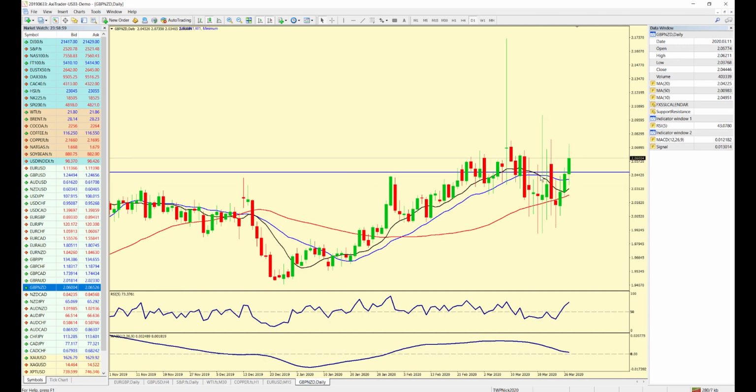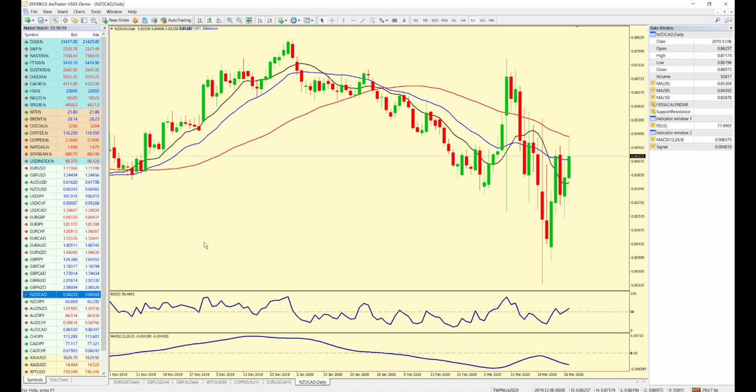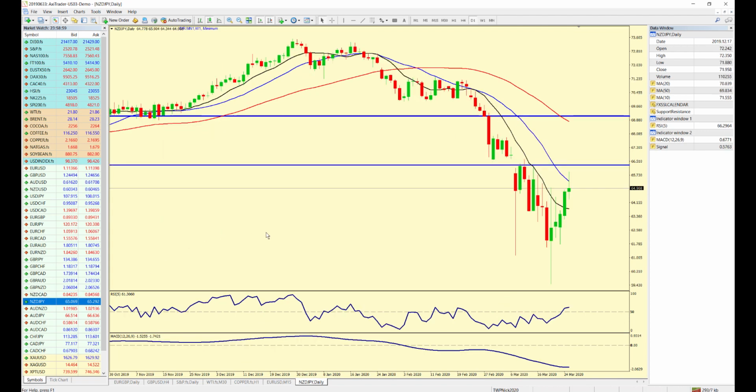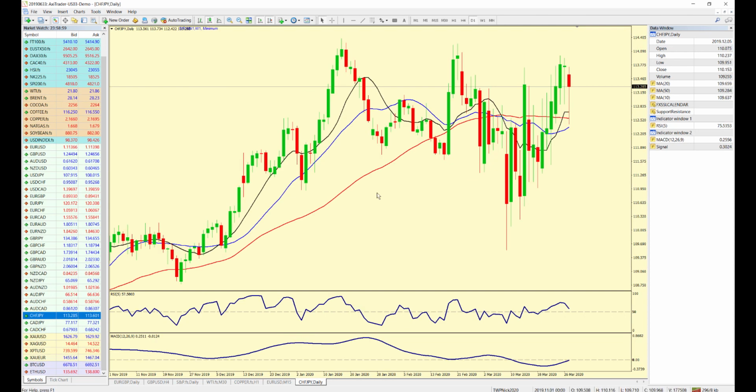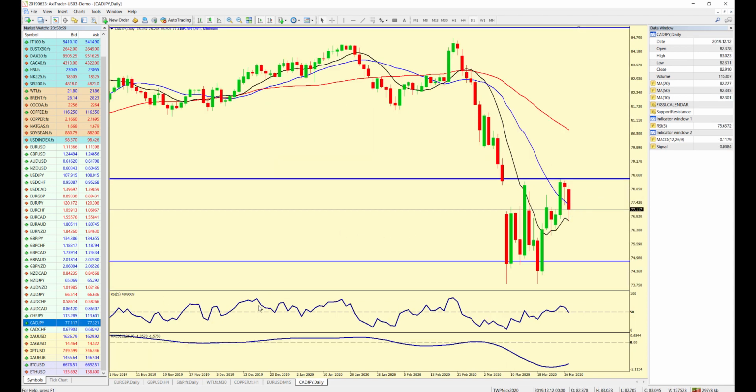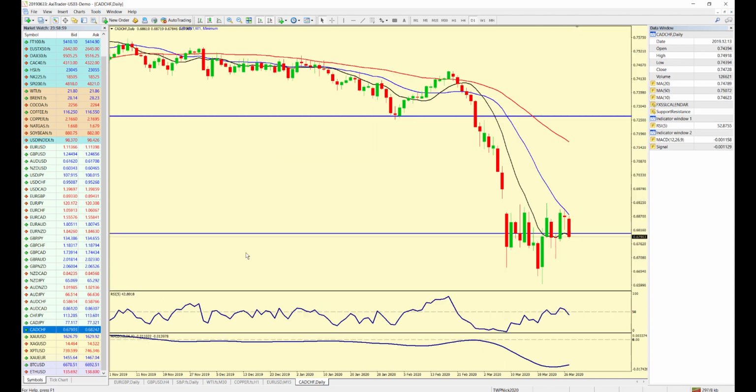Okay, Pound Kiwi, just a lot of that choppiness, very dangerous. Kiwi CAD, just messy as well, same thing again. Kiwi Yen, potentially to go short here, but it still looks a bit choppy. And then just finishing off here, not a lot left. Swiss Yen, too choppy. CAD Yen, quite choppy. CAD Swissy, consolidation sideways, could ultimately break to the downside.